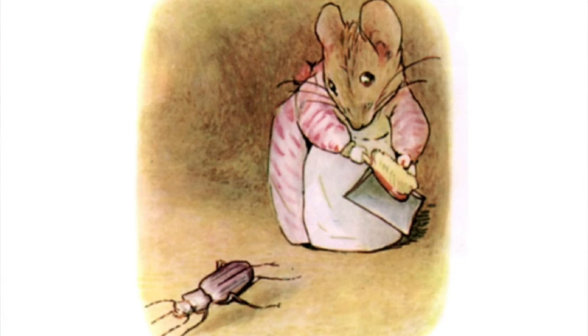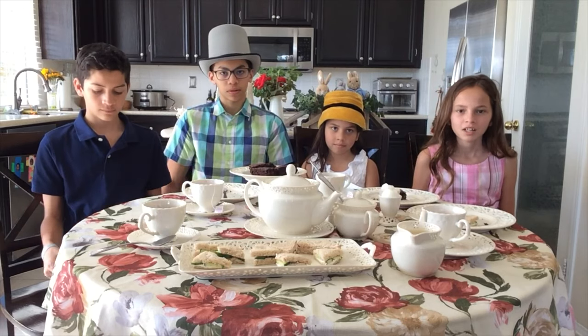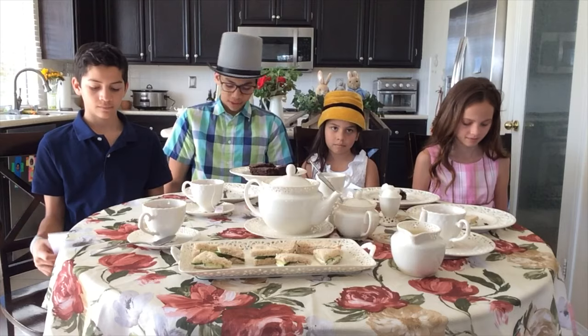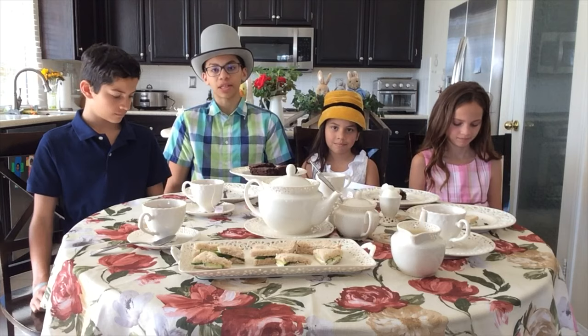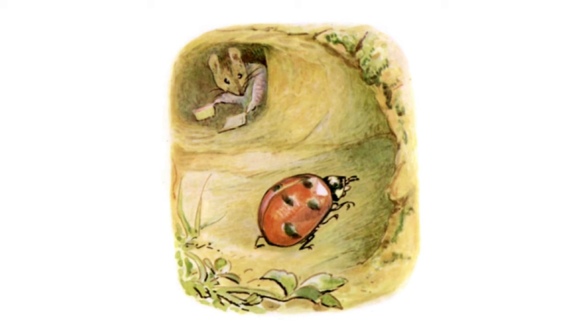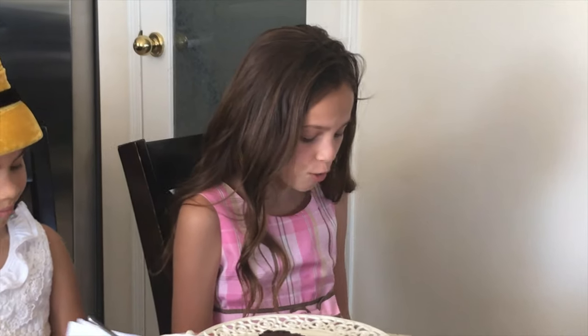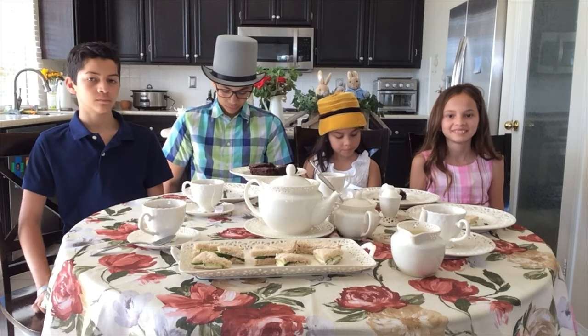Sometimes a beetle lost its way in the passages. "Shoo, shoo, little dirty feet," said Mrs. Tittlemouse, clattering her dustpan. And one day, a little old woman ran up and down in a red, spotty cloak. "Your house is on fire, Mother Ladybird. Fly away home to your children."